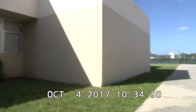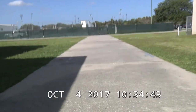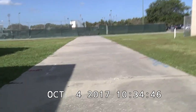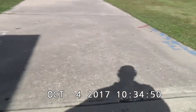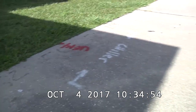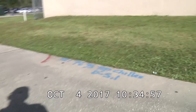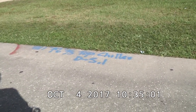And we're going to start heading back toward the west around this next building. I understand that the crew is going to be working on this sidewalk and going under it. There may be some damage to it, so I'm just showing the existing condition of it now. There's some minor cracks. I see something here that says chiller. Some blue paint here that says top chiller DS.